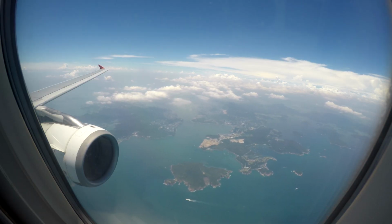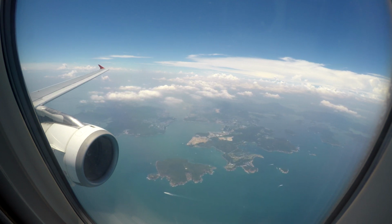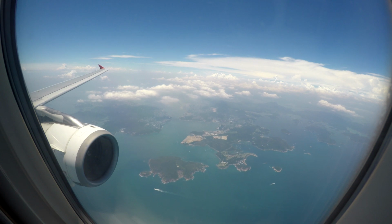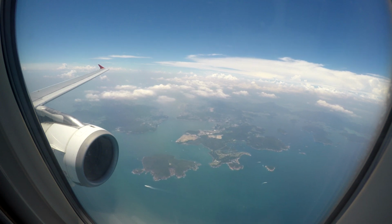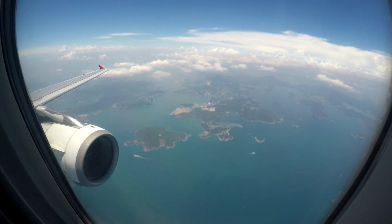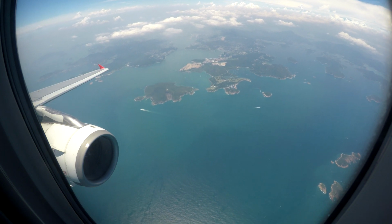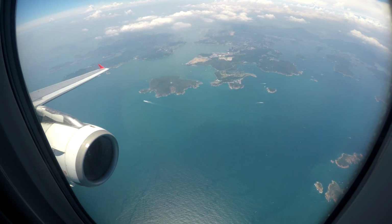Look at this, this is unbelievable. Flying over Hong Kong, you can literally see everything. You can see the old Kai Tak airport over there, you can see all these skyscrapers. Wow. What an approach. I have to say, this is probably one of the most beautiful approaches ever, and now we're banking over it. This is unbelievable, absolutely stunning.